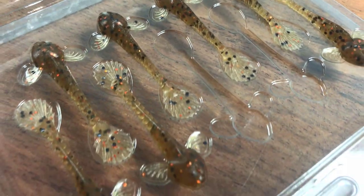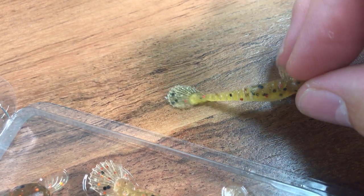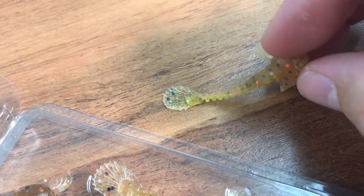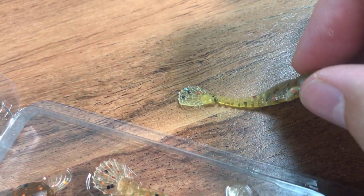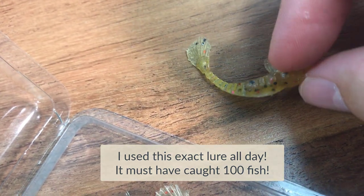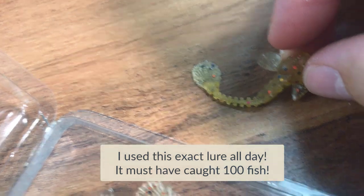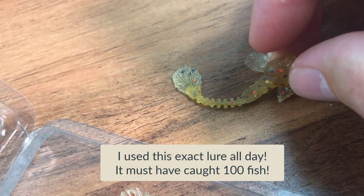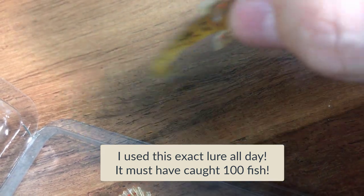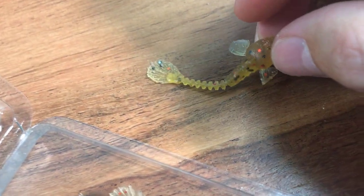The plastic seems good, soft plastic, your regular plastic. It's not anything like those fancy stretchy plastics, but it's a good plastic. It's soft enough, so I think it should work. So let's try to catch some fish. It does look, with this nice tail, like it's gonna have good action. So let's try to catch some fish with this.